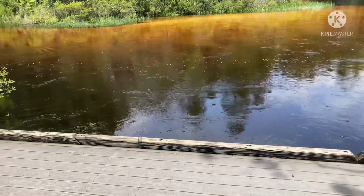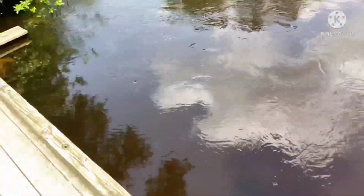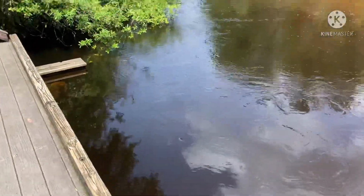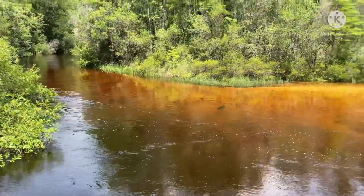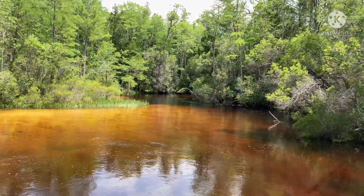Where they've built this, the creek actually is maybe about 6 to 7 feet deep at its deepest part, right down here in this dark area. And then it gets real shallow over on the other side as the creek is making its turn around the corner. But it's a real pretty area.